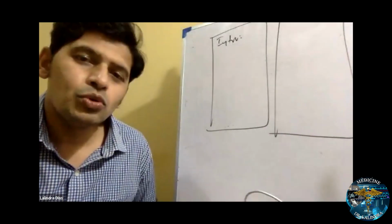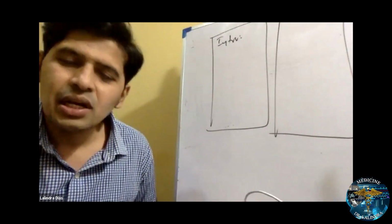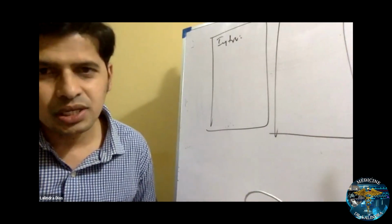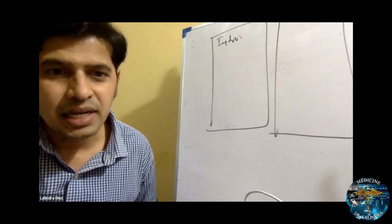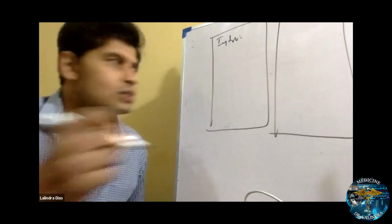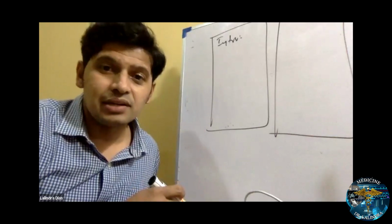So introduction, those are the four components. The name of the patient, age of the patient, where the patient is coming from, and the occupation. And if it's a female patient, ask whether she's married and having kids. The next important one is, you should not waste any time on that introduction part.